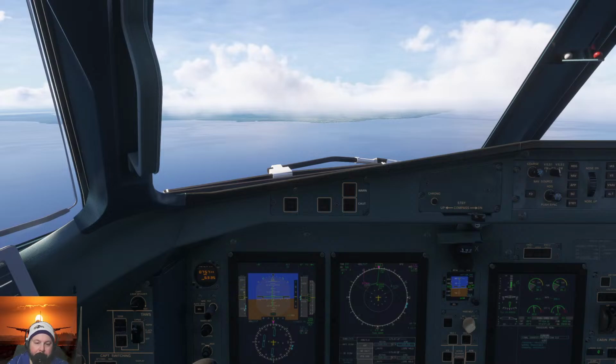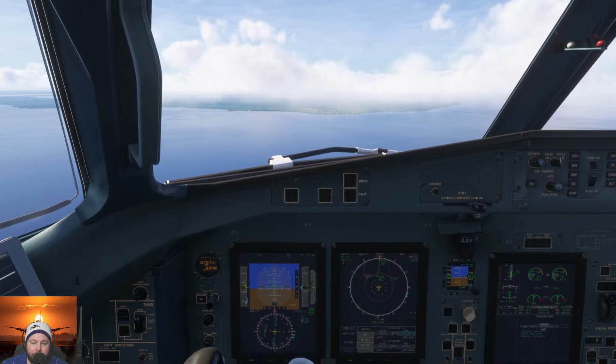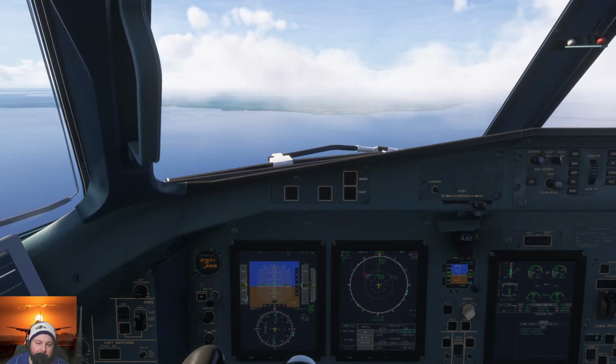Libreville approach, Afri 123. We're established on the localizer for runway 16. Afri 123, cleared for the ILS approach runway 16 at Libreville. Cleared for runway 16. Copy that. Afri 123.